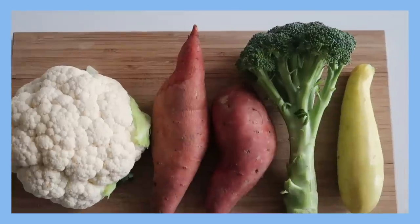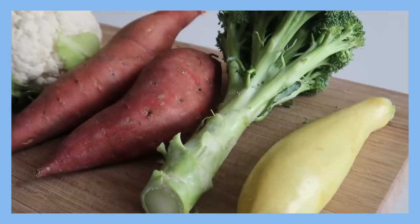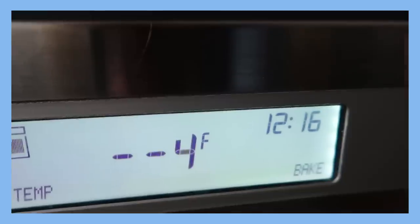For lunch, I'm going to make a grilled vegetable kale salad. Normally I make the veggies the night or day before, so I have everything meal prepped. I will show you guys quickly how I make the veggies first. Preheat the oven to 400 degrees.